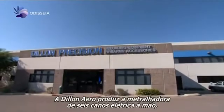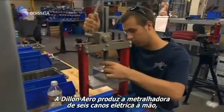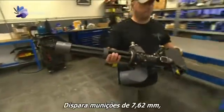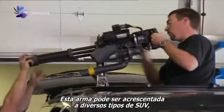Dillon Aero makes the 6-barreled electrically driven machine gun by hand at their plant in Scottsdale, Arizona. It shoots a 7.62 millimeter round at a rate of 3,000 shots per minute. The gun can be added to several types of SUVs after a vehicle is fully armored.